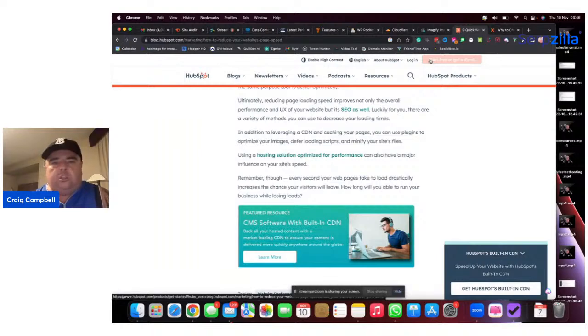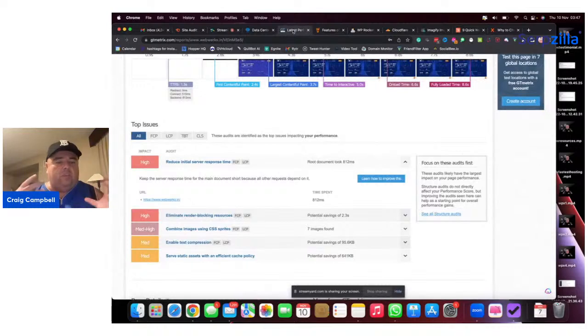Now, how many plugins is too much is a question that then comes up. If you need plugins to do your SEO stuff, like All in One SEO, Rank Math, and so on and so forth, you're going to need that stuff. Do not avoid using this stuff in fear of website performance. But that is where you need to get the balance right by going to the likes of GTmetrix and figure out what is the problem with your website.